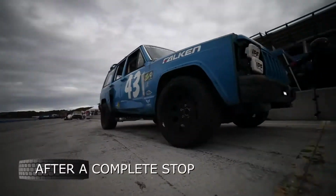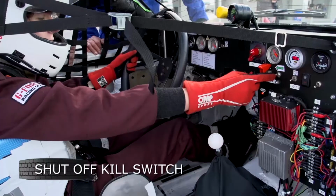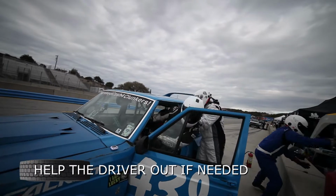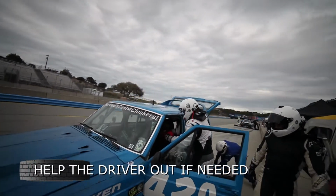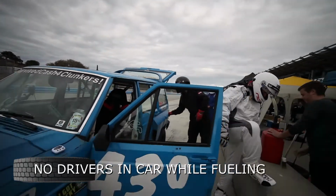The first thing once the car is stopped is to shut off all electrical connections through the kill switch onboard. Get the driver out of the car, help if they need assistance, double check kill switch. No driver is allowed in the car during fueling, period.